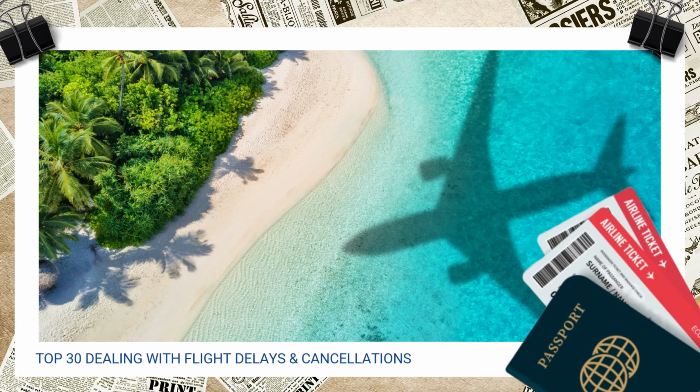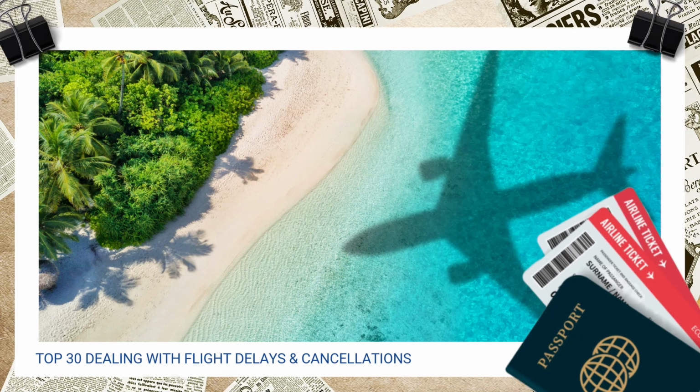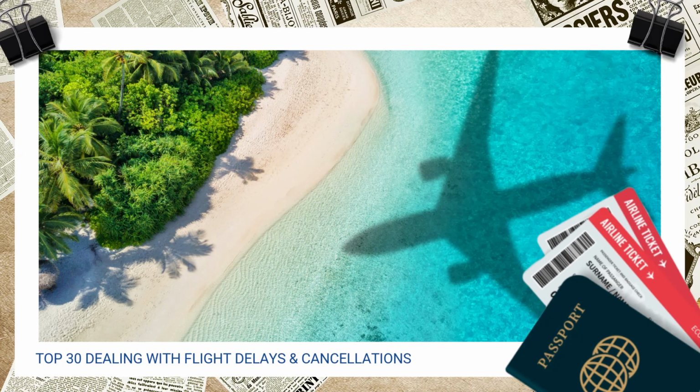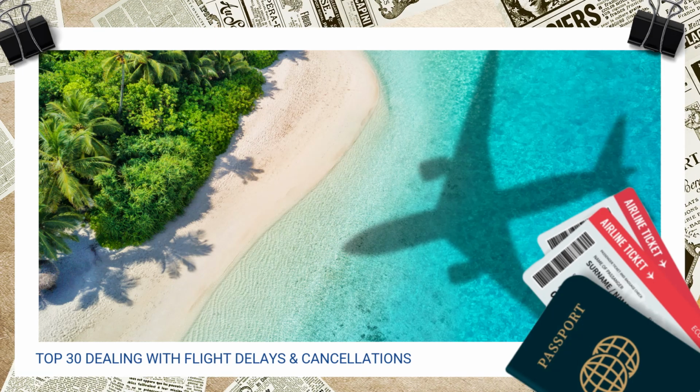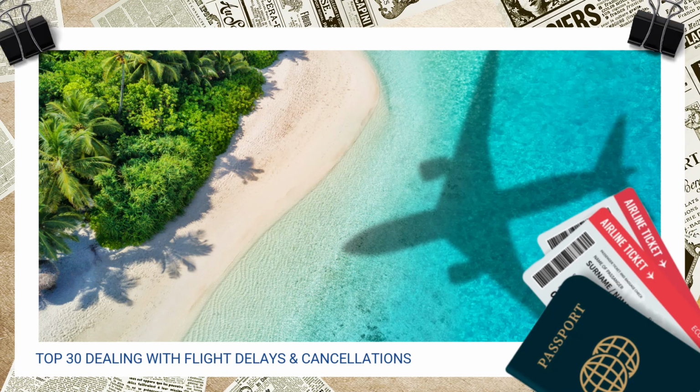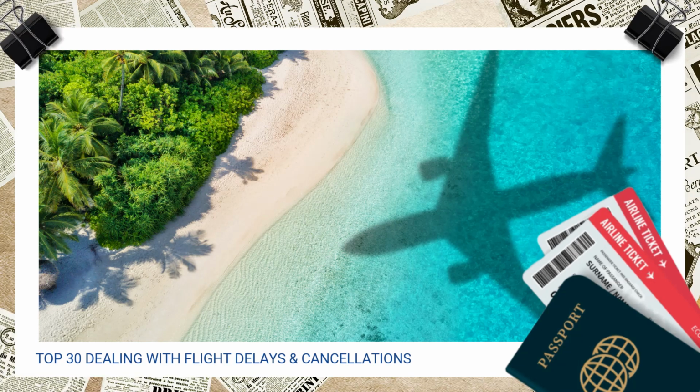Airport displays. Gate agents. If you're already at the airport, regularly check the flight information displays for updated flight statuses. Gate agents are your direct point of contact, so approach them early to ask for the reason behind the delay or cancellation, and what options are available.